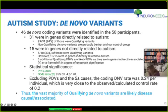It's a little bit confusing here, but basically the odds ratio is about 30. That means that if you have a de novo variant, you're 30 times more likely that that variant is related to autism than it's just there and it's not related. And it's very highly statistically significant. This would come up by chance alone only 2 in 10,000 times.